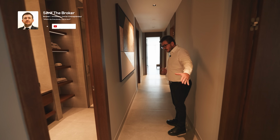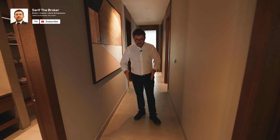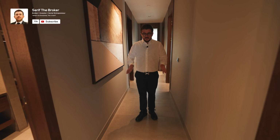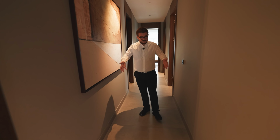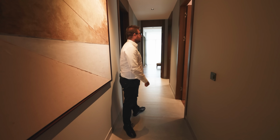And the huge ceramics has been chosen. Something interesting. Look at these ceramics. They are white and one piece. There is no two-piece over here. It's giving you a linear, good quality finishings going to happen in this apartment.